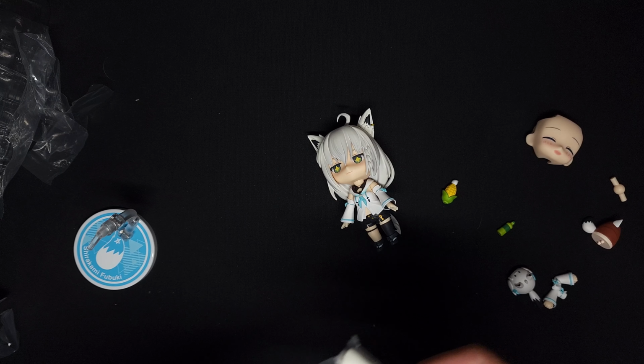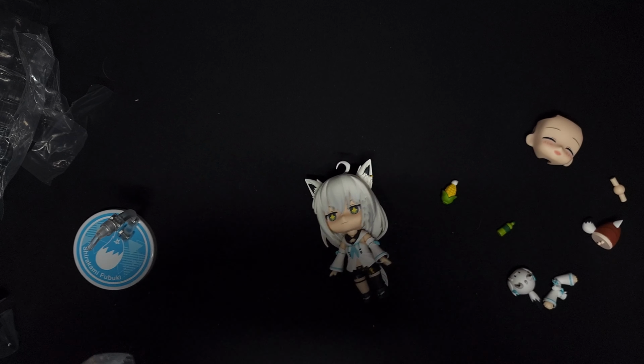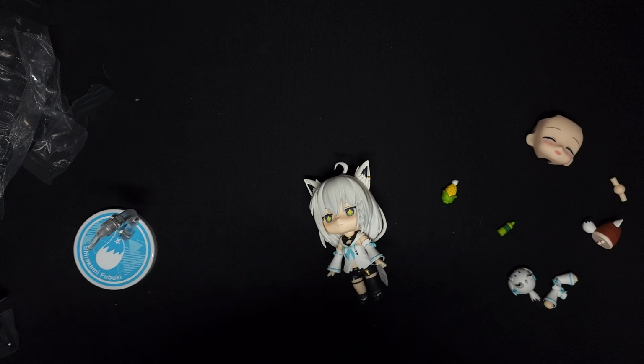We have the rest of the accessories. I don't know what's the difference between this and these ears. Let me open it and I'll tell you. So, the difference between the ears.